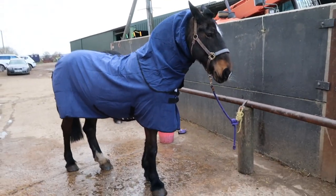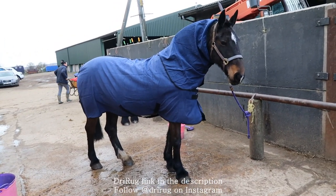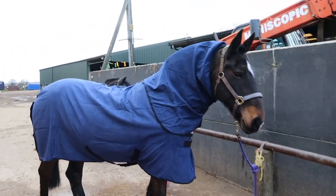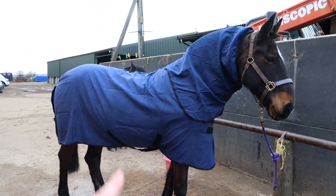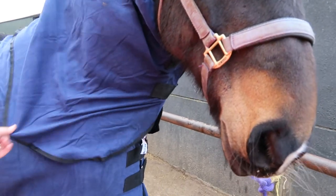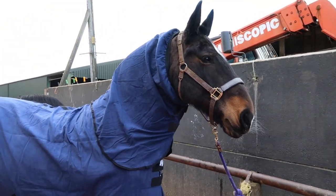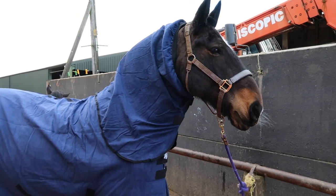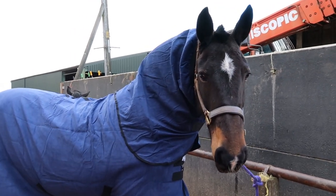Here she is, modelling her new dry rug. Oh, very pretty, Peps. Unfortunately, the logo's on the other side, but it's a really perfect fit. I didn't even have to adjust the belly straps. It fits her perfectly, and as you can probably see, there's literally loads of room in the neck. Peps has a massive neck, and it still fits her really nicely. Hopefully she's gonna dry nicely under there, and she's stopped shivering. So that's a good sign.